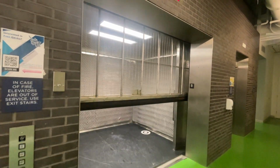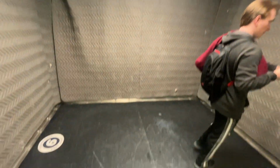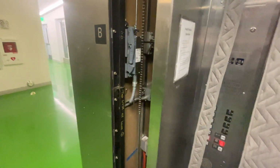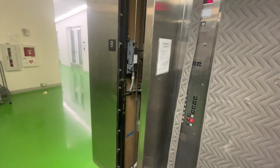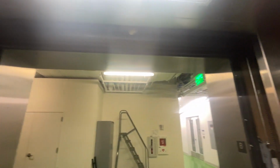And they're quiet. Whoa. These are fixtures. Interesting. Oh, look at how far back it goes. Yeah. Oh, look, those two cover the sensors for the door. Oh, because the cab is wider than the opening. So you don't usually see that on freighters.